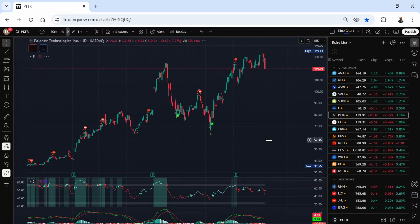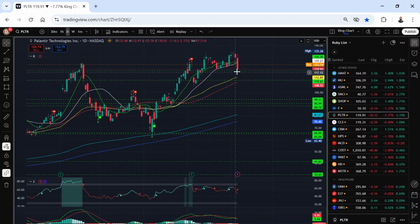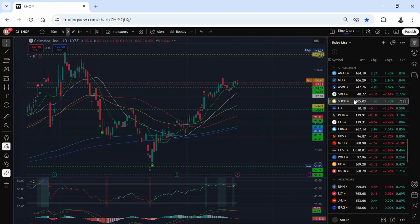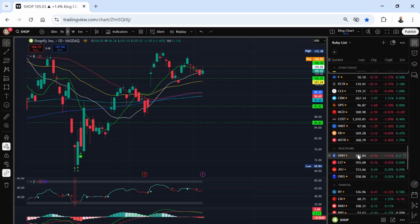And Palantir had a nice dump yesterday, went below 20 moving average, trying to fill this gap, 118. Maybe it filled. Now if it holds here, good, else it's going to come back. There's a big earnings gap here around 95, so we'll see. Watch the Celestica. Again, just holding here. Shopify, again, yesterday tried to move above moving averages, broke down, but today I think it's going to close above moving averages, so going higher.